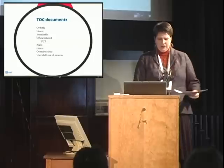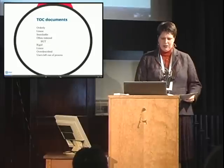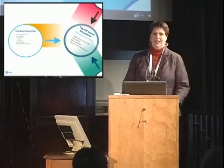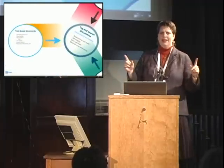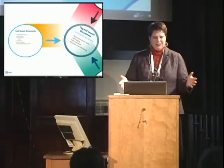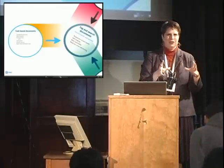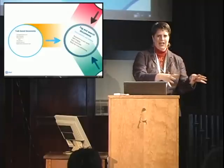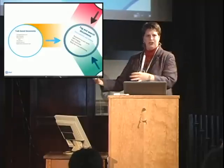So we moved on in my mid-career, let's call it, to task-based documents. It was a revolution. We're like, wait, let's think about the people who use our stuff. Maybe we should think about what they're trying to do and what their goals are and what their jobs are. Let's imagine a user as a job description and give them a document that's just for them. We'll have an installation guide, we'll have an admin guide, we'll have a user's guide.